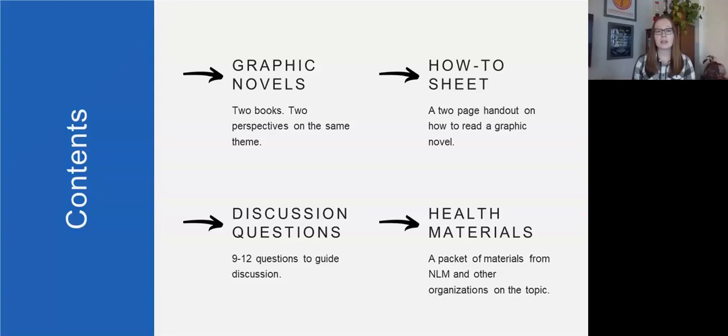And then the other reason for 2 books is because I wanted to make sure that there were multiple viewpoints represented in the kits. So for the mental health kit, for instance, I didn't want to just give one narrative of bipolar disorder. I wanted to make sure that it was clear in the kit that bipolar can affect people in different ways. And so that kit includes Marbles by Ellen Forney and RX by Rachel Lindsay.